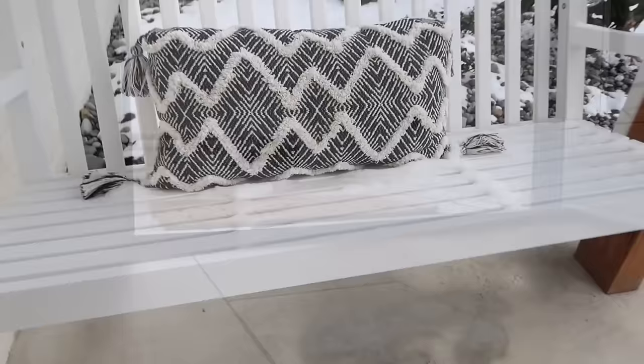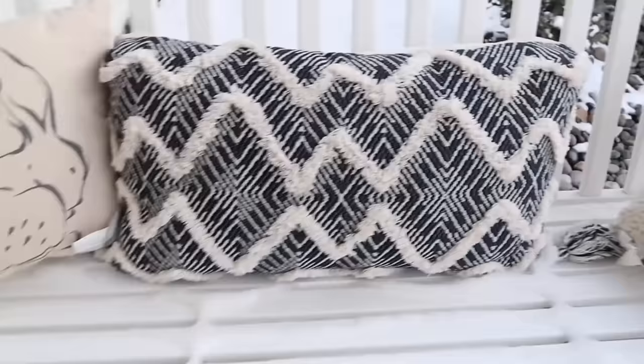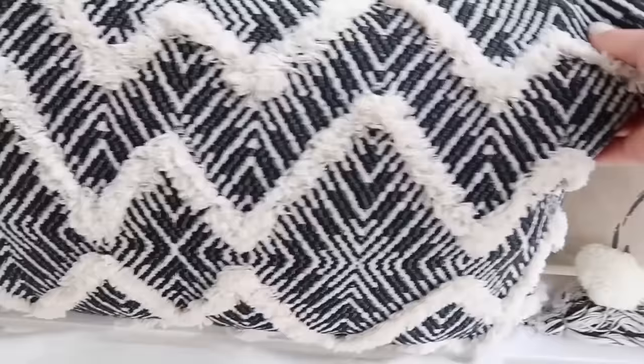I'm going to put my spring pillows on my swing that has snow and ice on it. And we're just going to pretend like it's super warm out here, because when you guys are watching this, it will be. Oh yeah, I think that looks good. What do you guys think?